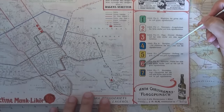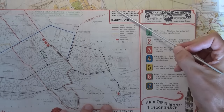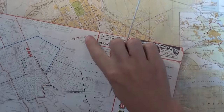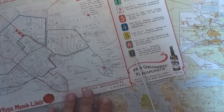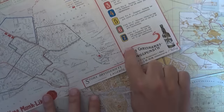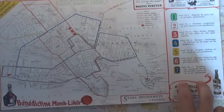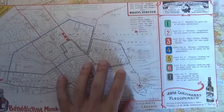The sixth one is this one. And you can see where it has its endpoint. It should be here somewhere. And the seventh one is this one. Also, it continues here. Now, let me zoom in a bit.